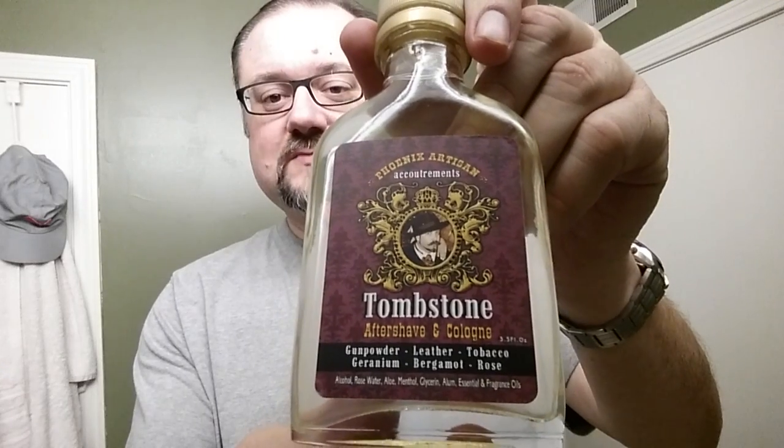All right. So this will also be my first time trying Phoenix Artisan Accoutrements as a brand. I've never tried their soap base before. He was also generous enough to provide the splash as well, the aftershave splash. Let's see. It's got alum in it. It does have a little bit of menthol, aloe, rose water, and it is an alcohol-based splash.